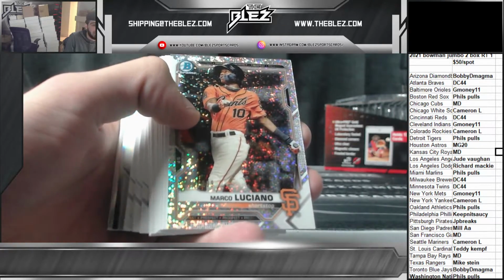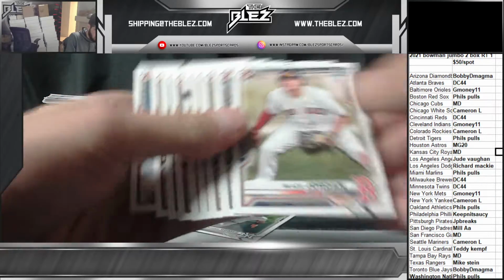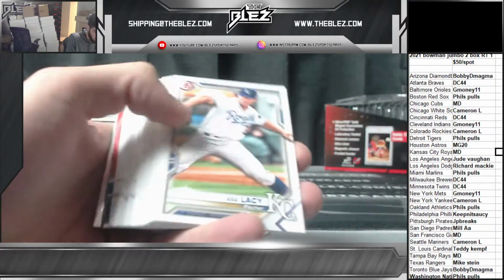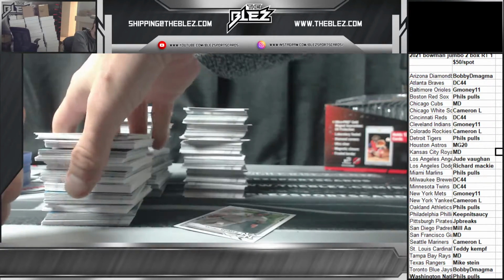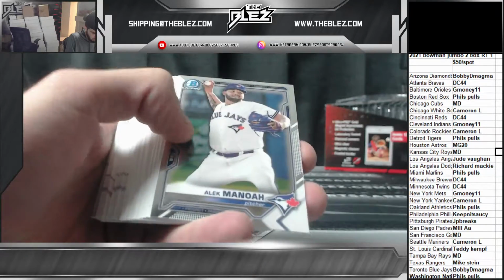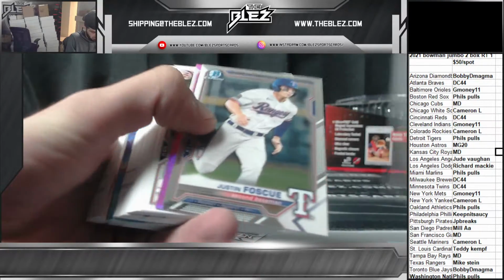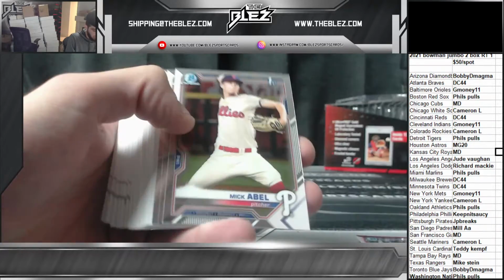Speckle of Luciano for the Giants, number to 299, MD. Pache, Dominguez, there's an Alcantara Chrome, Atomic of Hosey for the Dodgers. Dominguez. Futurist Dominguez. Dalbec to $4.99 rookie paper. Pink Cavaco, number to $1.99. Abel.